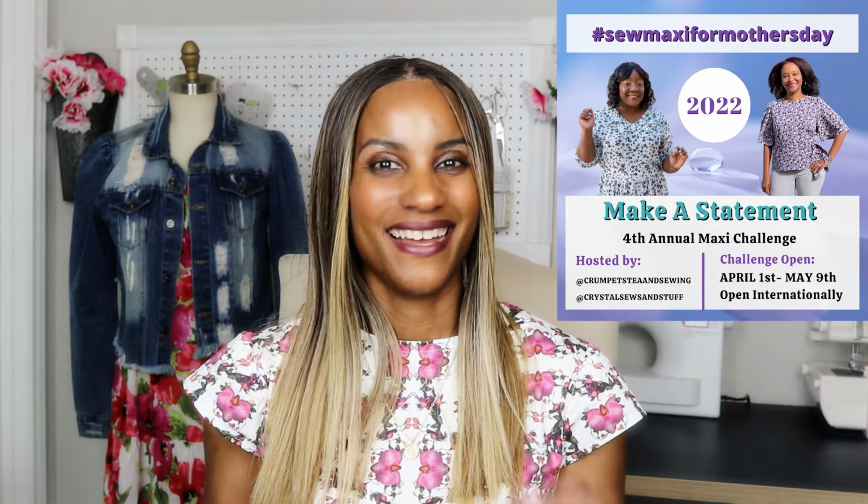It was 30% off, and I cannot wait to work on it because actually it's on my table cut and ready to go. So maybe I'll work on that pattern for the Sew Maxi for Mother's Day challenge. If you haven't seen that video, I'll leave a link up here for you guys to check it out because that challenge runs from April 1st through May 9th.